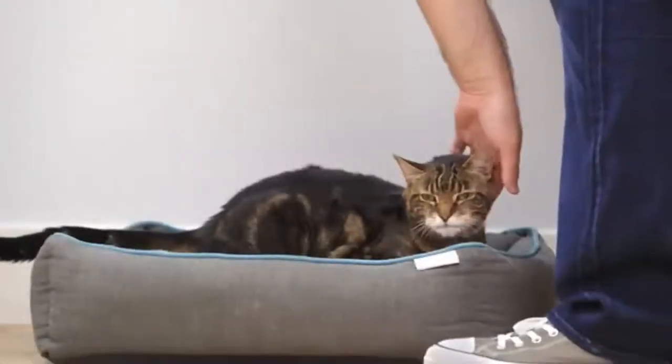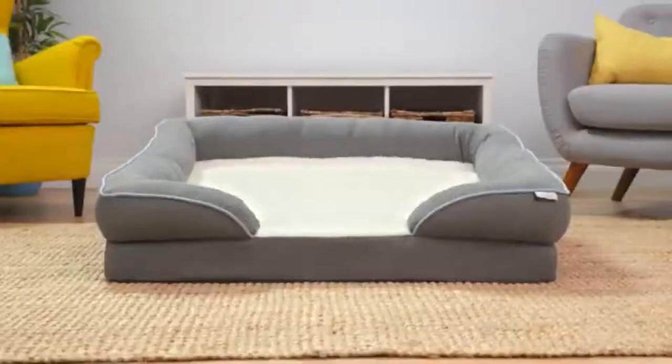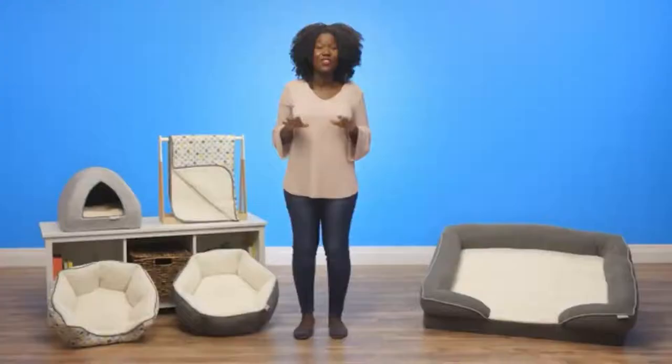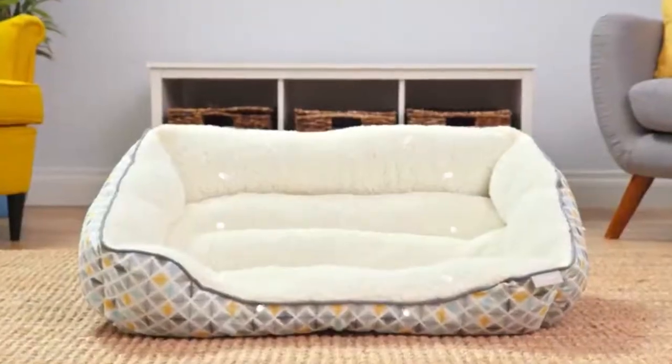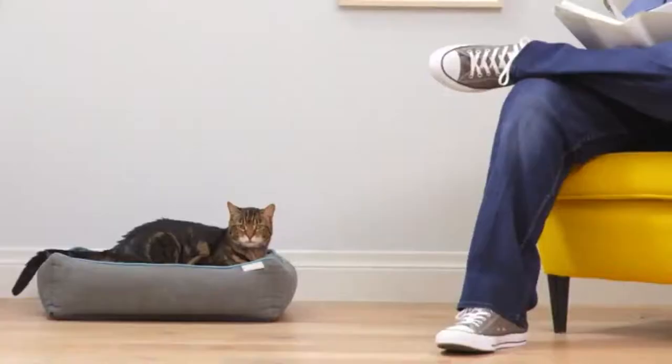For cuddly companions, Frisco's got you covered. They offer cuddle-worthy beds in different shapes and sizes, and even orthopedic options for pets that need some extra support. For fur friends that need an extra sense of security, Frisco offers a deep bolster dog bed and cozy igloo cave. With Frisco pet beds, your pet will be relaxing in style.